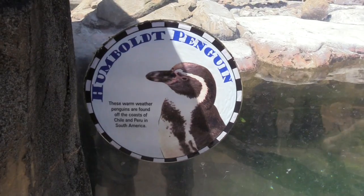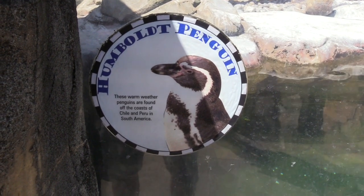So as you can see, I got my hat right after I went to the entrance. Had to go to the gift shop and got my hat. If you're familiar with my tour videos of zoos and aquariums, I always purchase a hat wherever I go. It helps support the zoo, gives me a cheaper souvenir, and it helps protect my head from burning, which is very important to me. All right, next up we got some Humboldt penguins.